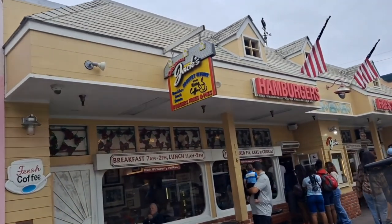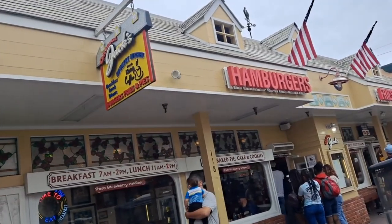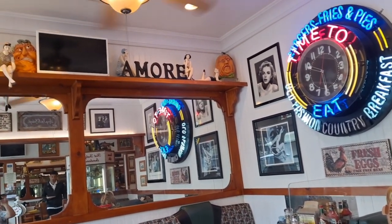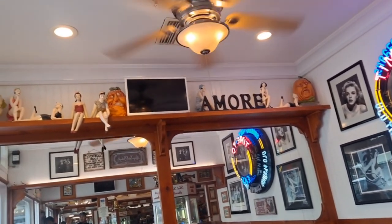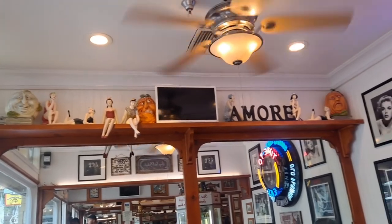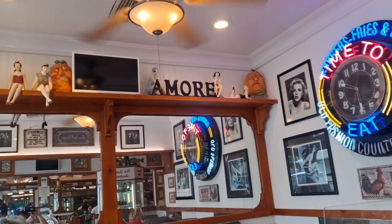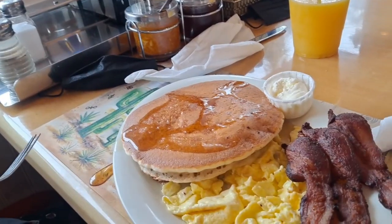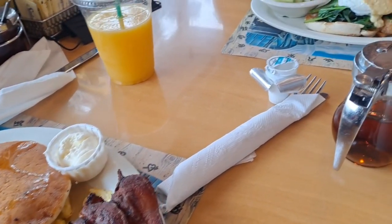Time for Jack's for breakfast. Here's a bit of how it looks in Jack's. It's beautiful. Breakfast is here at Jack's.